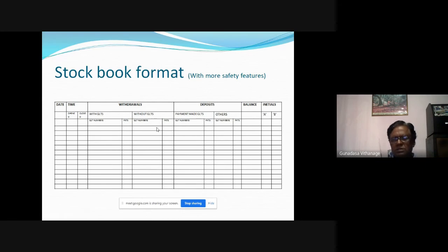There are some instances where we have to take an article from the safe for the customer's requirement, to show the item to him. In certain instances, they will enhance the value, or otherwise they pay part of it and do a fresh gold loan ticket. In that sense, we are taking items without the gold loan ticket in hand. It is better to record these in a separate column.